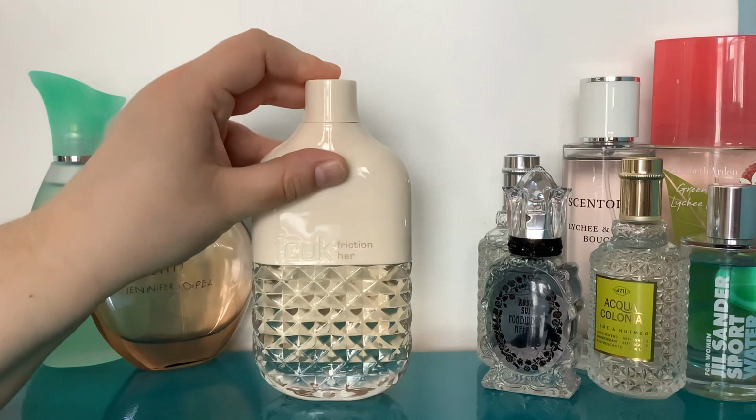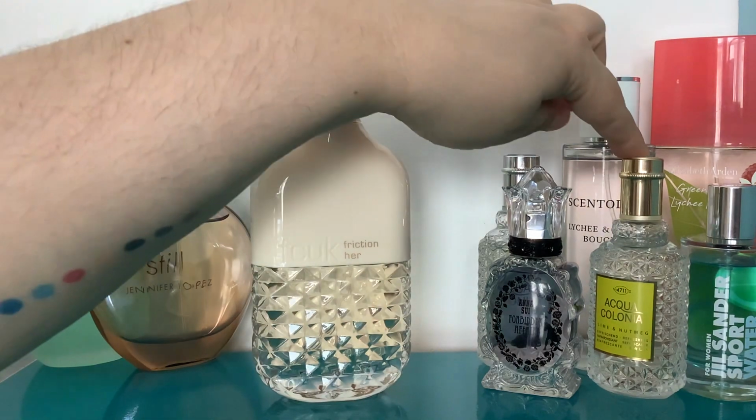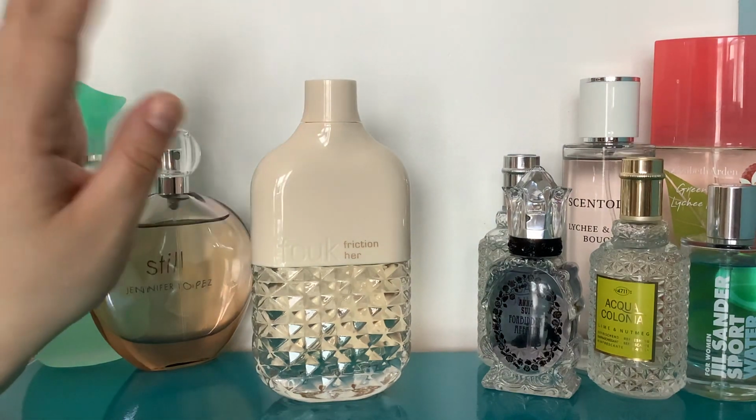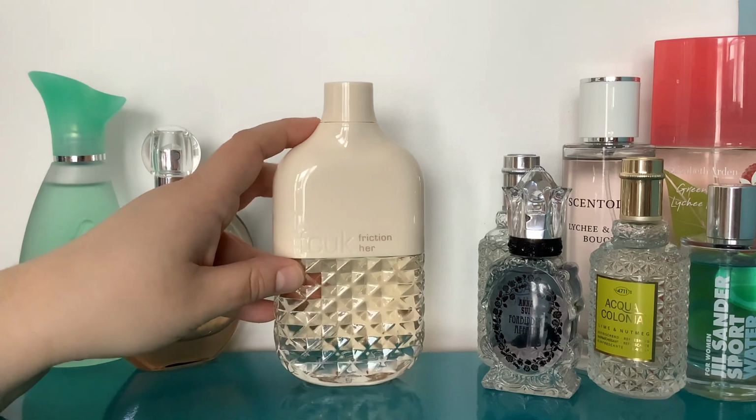As I've said with many of my videos, I've got quite a lot of eau de parfums that don't perform as well as these, and those are eau de colognes. But this one, again, in higher heat, that vanilla smell lasts longer on your skin for sure.